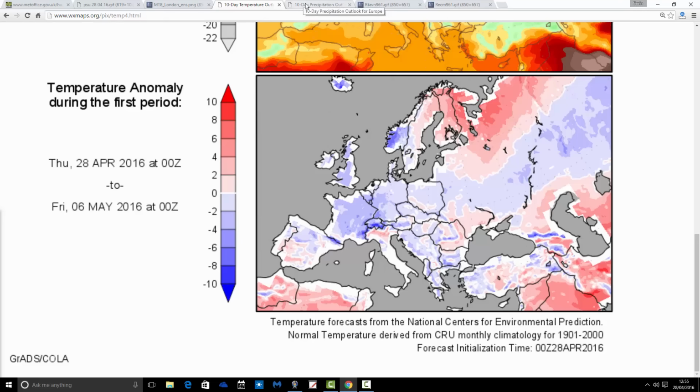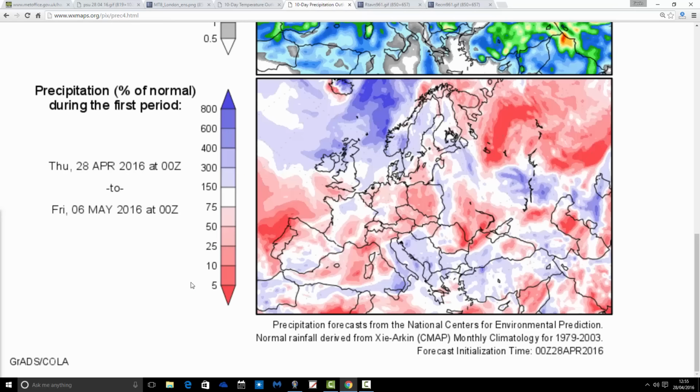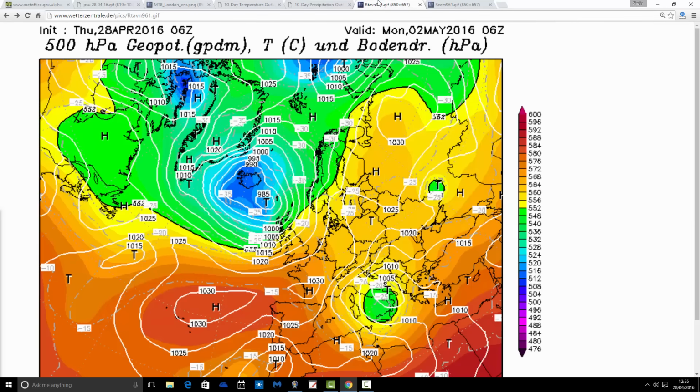So by the time we get through the start of next week, these charts may even be showing a little bit above average. It'll be interesting to see early next week. Precipitation anomaly looking like this: wetter than average for Scotland and Northern Ireland from the 28th of April through to the 6th of May. Bit drier than average down in the south, so it implies a north-south split, setting up with high pressure close to the south, ridging in from the Azores. That's why the temperature's starting to lift up.